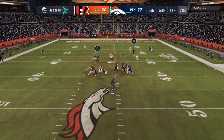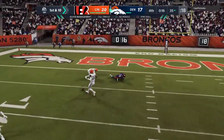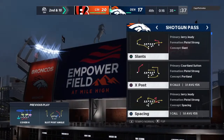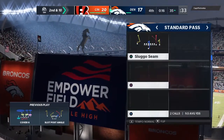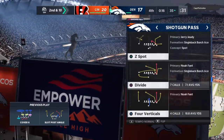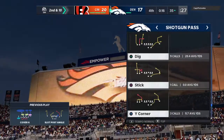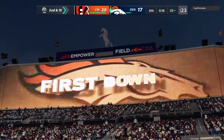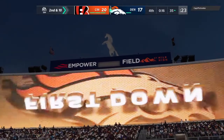To throw is locked. And he can't hang on to it. That would have sealed it. Instead, 2nd down. I like what they did there because many of the deep throws we see in the course of a game come to the outside, the perimeter of the field. In this case, they used the slot receiver to run deep downfield and tried to connect that way. Unsuccessful in that attempt, but I like what they were doing.